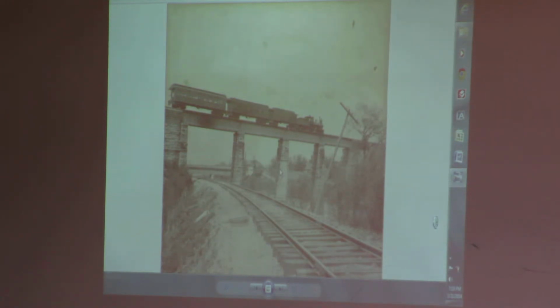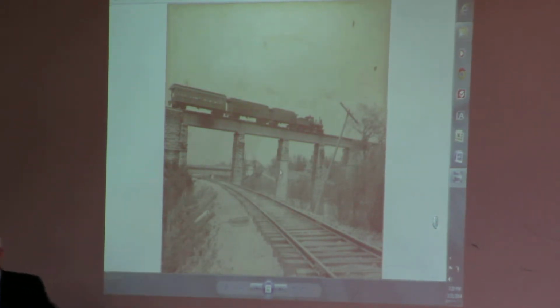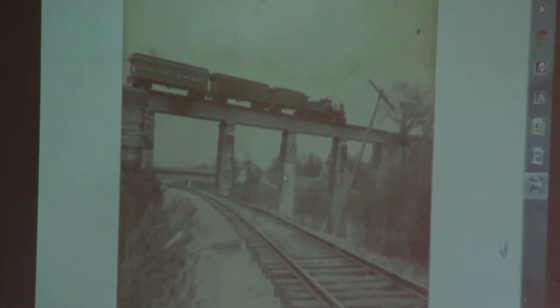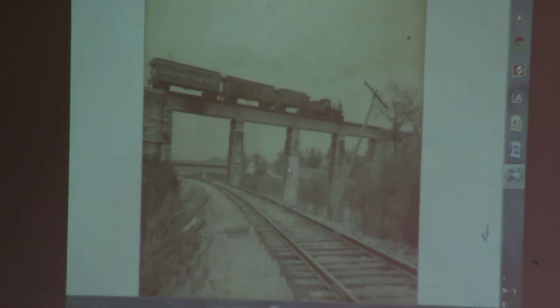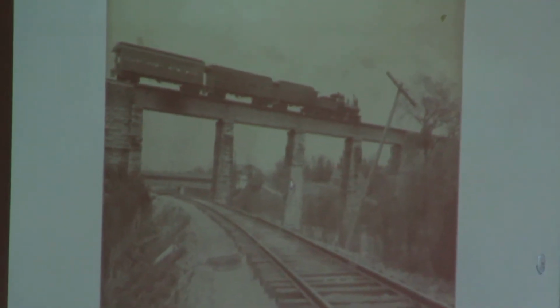Yes, the William Street covered bridge. Look at that. That was a covered bridge over William Street back in the day. That's a great picture. But that bridge, of course, still exists today. It's now a hike-and-bike trail. And the expressway, Route 23, runs right along here. Okay?